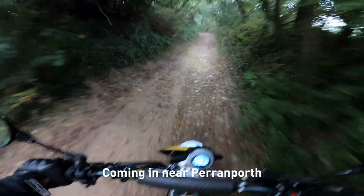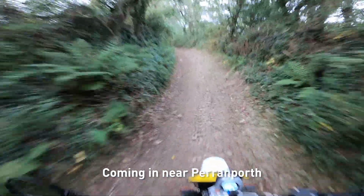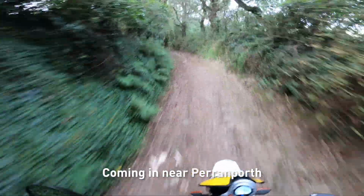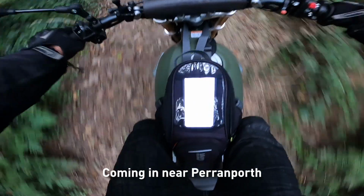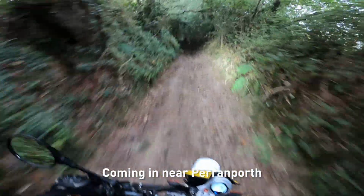Then a little bit later, just before Perranporth, there are a couple of slightly steeper trails that I would imagine are quite wet and marshy around here. So if it had been raining, it probably does get really slippy and really quite boggy.